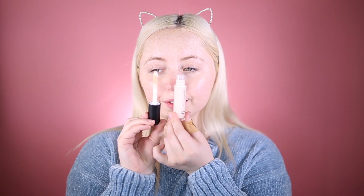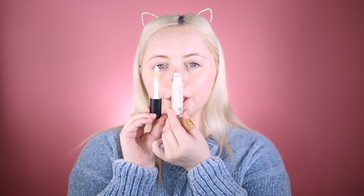Okay, so here it is. It looks like this. It's kind of cute, actually. Not that this is glass, but it's pretty sturdy plastic. I kind of like it. It's kind of bougie, you know, whatever. So we're gonna open this up. Oh, this might be too light for me. Okay, okay. So here is the applicator, the doe foot applicator.